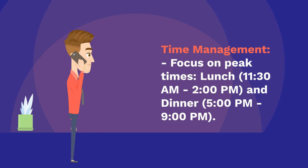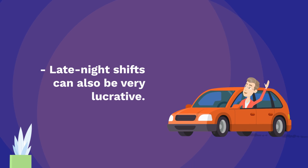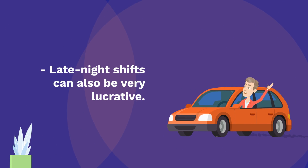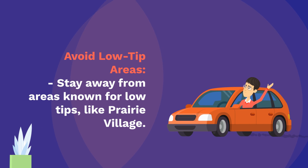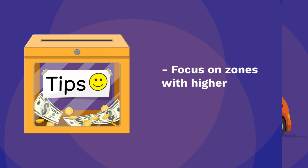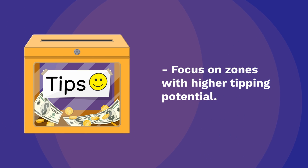Time management. Focus on peak times. Lunch, 11:30 a.m. to 2 p.m., and dinner, 5 p.m. to 9 p.m. Late night shifts can also be very lucrative. Avoid low-tip areas. Stay away from areas known for low tips, like Prairie Village. Focus on zones with higher tipping potential.